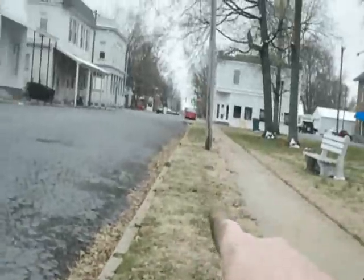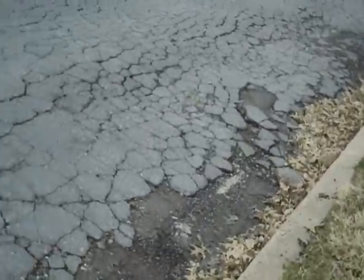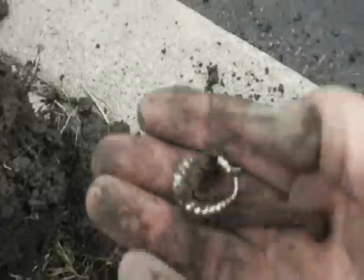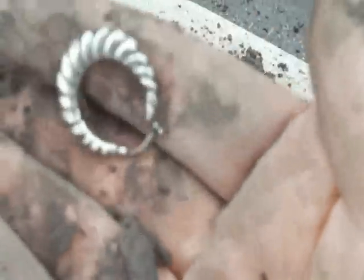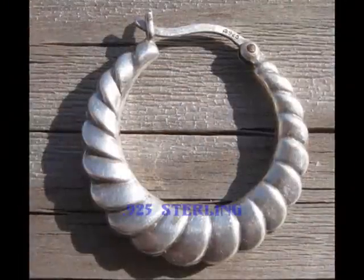Hey diggers, check it out. I'm still working along this sidewalk. Here's that chunk of asphalt, and I worked my way down just past that telephone pole, and I came back here and started going this way, and I got a really funky signal. It's a nail, and that's obviously silver. A silver earring, or maybe gold, I don't know. I haven't even looked for a mark yet. I'll look at it a little bit later and let you know. All right, on to the next.